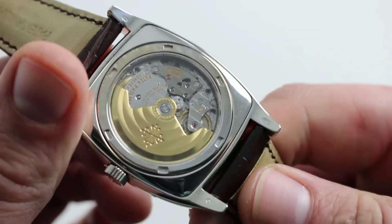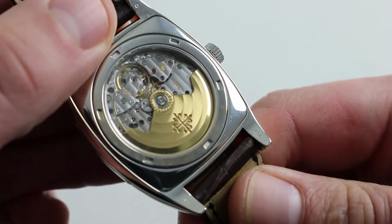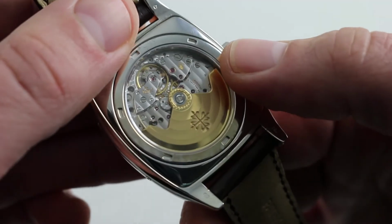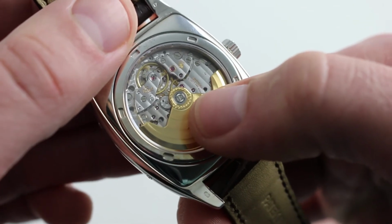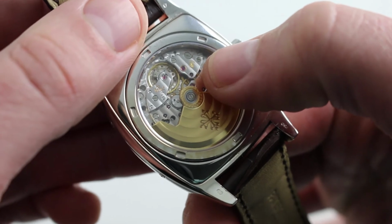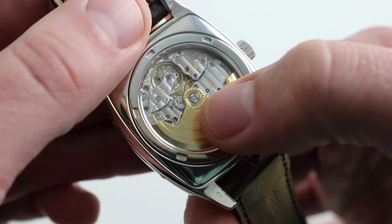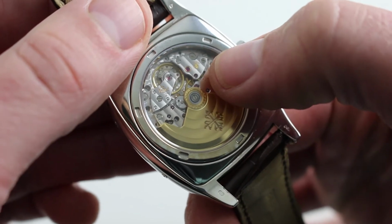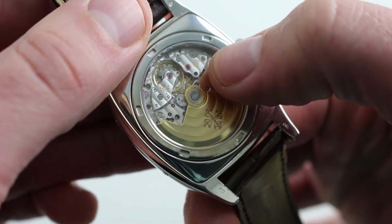On the case back, we have a variation of Patek Philippe's caliber 324 automatic. Here you can see this being one of the older examples of the 5135. It features both the original steel rotor bearings at center, as well as the original Poinçon de Genève. The later versions of the watch from the mid-2000s featured ceramic rotor bearings, and after mid-2009, toward the very tail end of the production run, they switched over to the Patek Philippe seal.